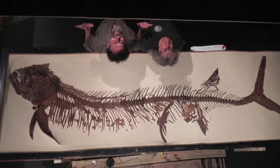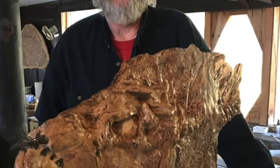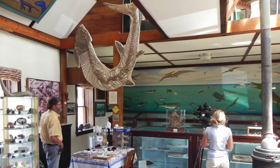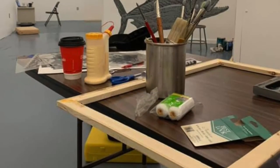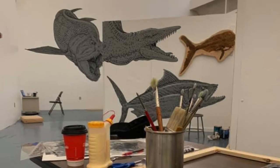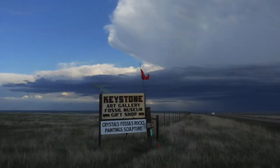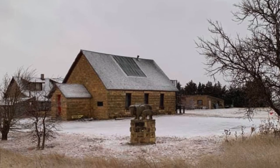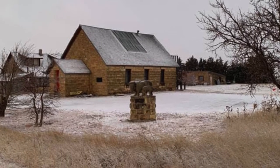Chuck is a Kansas native, born and raised in the central and western parts of the state. His passion for art and fossil hunting was inherited from his parents. Chuck attended Fort Hays State, where he received a bachelor's degree in art and a master's degree in painting. His art has been featured all over central and western Kansas, including murals at Fort Hays State and the Ellis County Historical Museum. Chuck and his wife Barbara Shelton currently operate the Keystone Gallery near Oakley, which is a combination art gallery, fossil museum, and gift shop. For more information about Chuck, the Keystone Gallery, and his artwork, visit his website at keystonegallery.com.